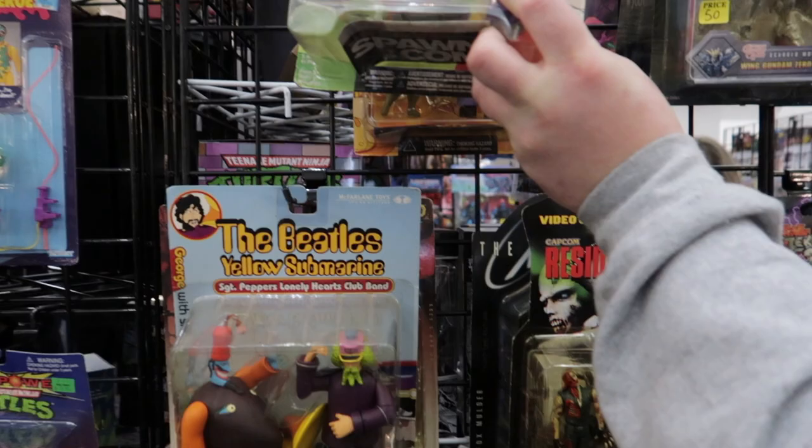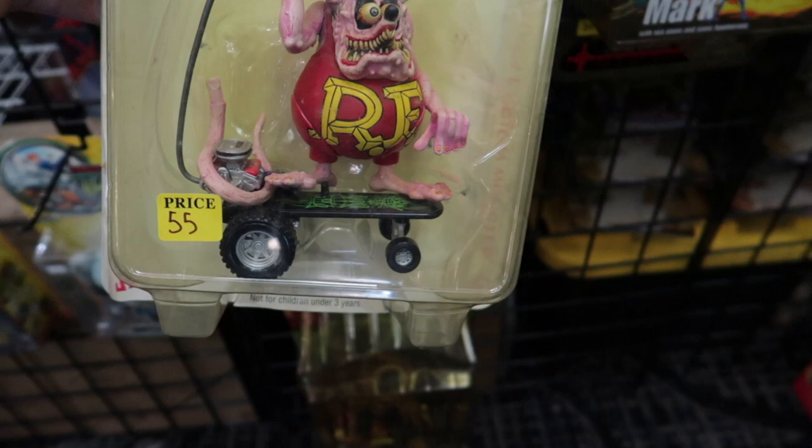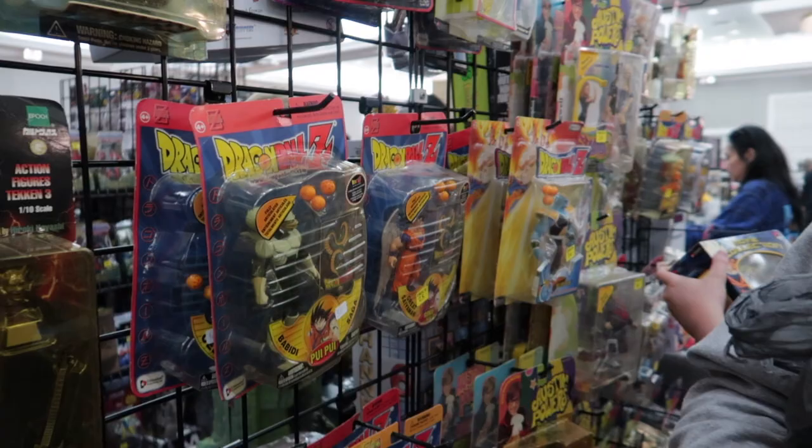What is only $25? That's pretty cool. The Rat Fink. Really? It's the same figure, but it has the archway that he stands in when he says good evening. Oh, interesting. That's the one I pointed out to you earlier. I used to have a whole bunch of those movie Spawn figures. I had a handful of those Dragon Ball Z figures too.